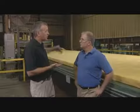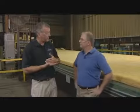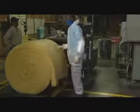That noise you just heard was the cutter that actually cuts it to length. And then it goes up here a little bit further past us, gets rolled up and then packaged for the customer. So do you have a different machine for each different thickness, or do these machines adjust to the thickness you need to manufacture?